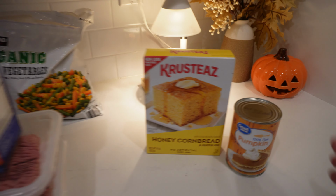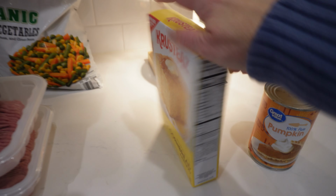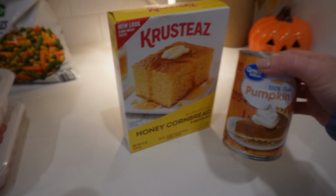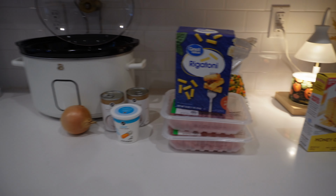And then for the cornbread, which we will make once we get the crockpot meal ready, I just love the Krusteaz brand of the honey cornbread, and I just follow the directions on the back, so you're gonna need a couple of ingredients with that. And then I will add an additional can of pumpkin puree, and it is so good. I can't wait to make these. All right, let's get started.